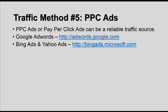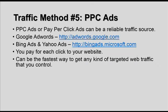AdWords.google.com, that's where you would go. And if you want to get on Bing and Yahoo, which I highly recommend, you may as well use them all, bingads.microsoft.com. Or you can just Google the phrase Google AdWords, or Bing Ads, and you'll come across it. You pay for each click to your website. Each time someone visits your site, you pay for it, whether it's 10 cents or $4 a click. You really want to make sure you know your numbers because some niche markets can cost a lot more than others. That's where it comes into play, again, about targeting really focused keywords.